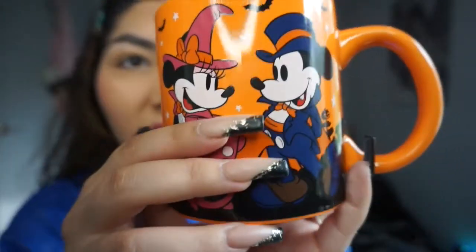And if y'all like this mug, it's so cute. It has Minnie and Mickey on the back, and it's just so cute. Mickey is a little vampire, so adorable, and then Minnie's the witch. But I got it at, was it Home Goods? Yeah, I got it at Home Goods, so that's where all the cute stuff is.